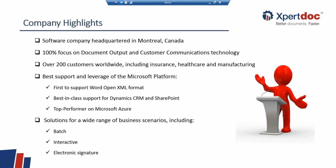We have out-of-the-box, best-in-class support for Dynamics CRM, which we're going to be leveraging today in our presentation, as well as SharePoint. And they have recognized us as a top performer on Microsoft Azure, as we provide both SaaS and on-premise solutions. Some of the wide range of scenarios we come across throughout our history, as you can imagine, culturally, every company is different and leverages technology in many different ways.